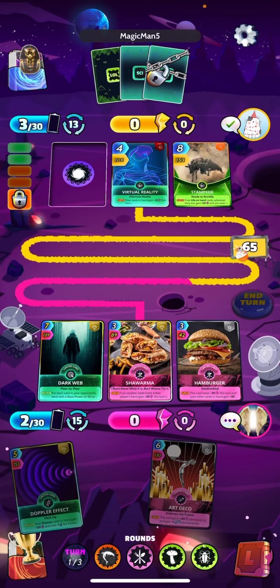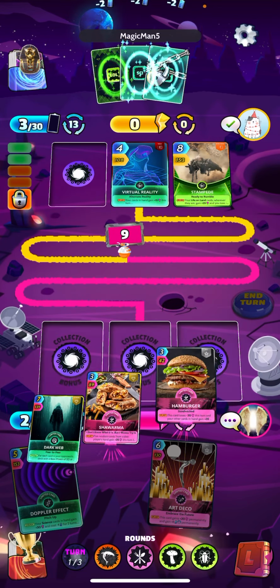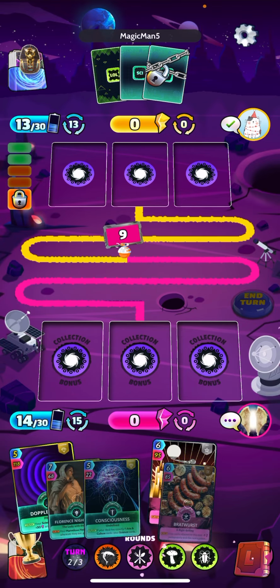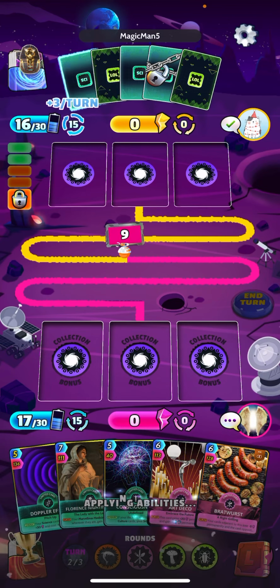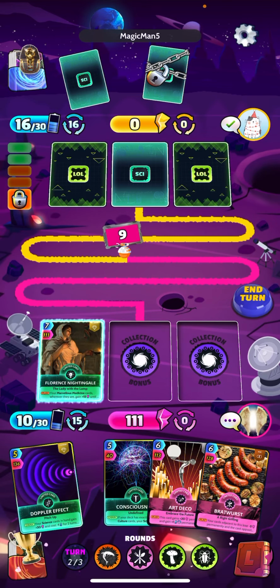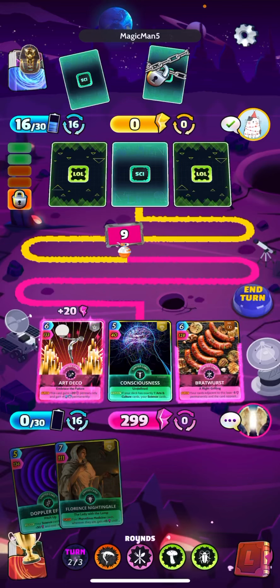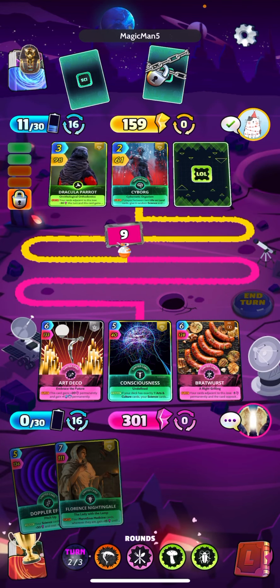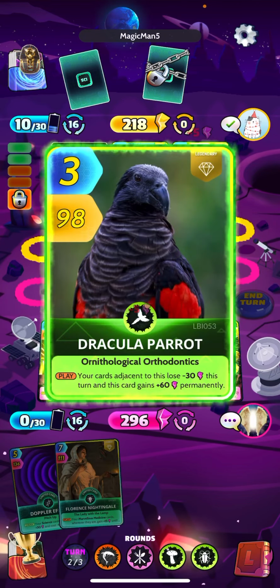So I'd like to unload it. Do need to get Art Deco down too. I'd like to get the energy. All right, there's our consciousness buff. Nice. Opponent's playing 3 cards here. Let's see, 11. So we could do something like this. Yeah, let's do that. Get consciousness cycling again, want to get it drawing again. Get the nice buff.